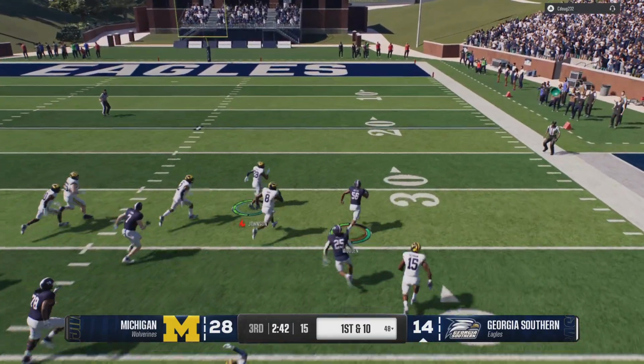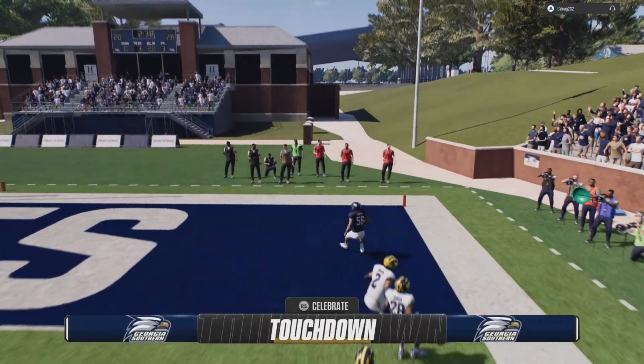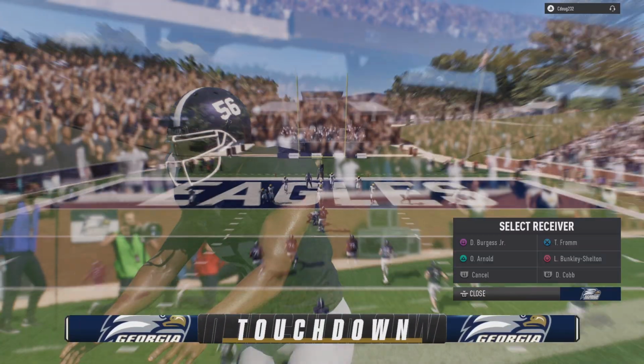Fighting off the defender. Nothing but green ahead. He's at the 10. Touchdown, Eagles! And they take it in for 6 more points.